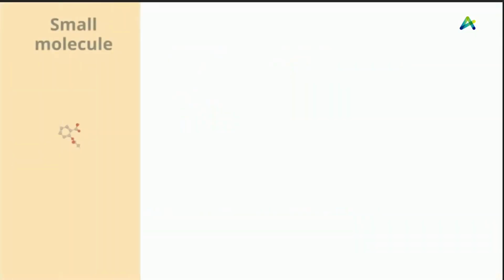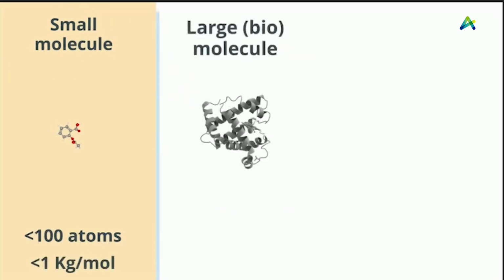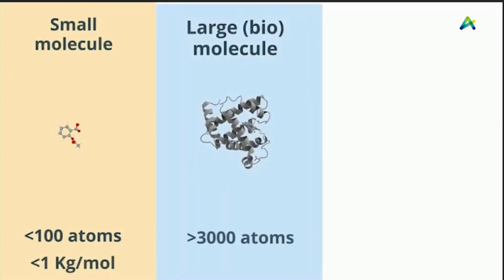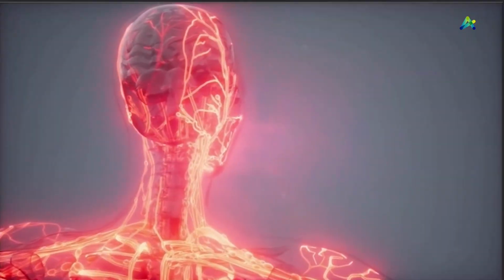Compared to small molecule drugs with less than 100 atoms and molar weight less than a kilo, a typical biomolecule has over 3,000 atoms and can weigh 100 times as much. And monster large molecules like antibodies can have over 20,000 atoms and weigh a whopping 1 ton per mole.